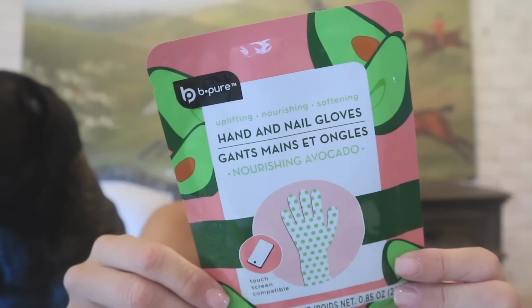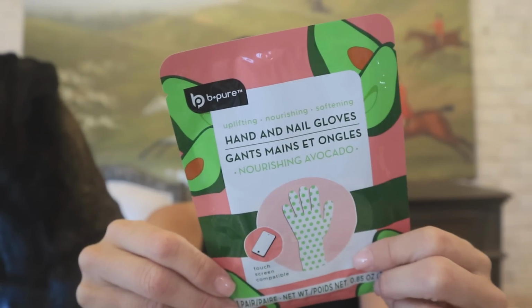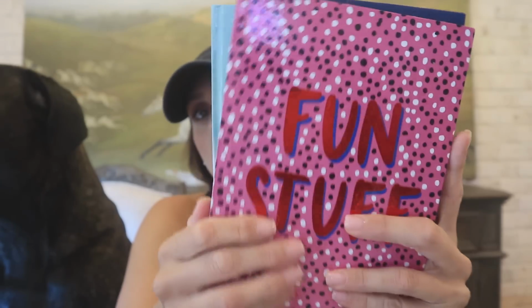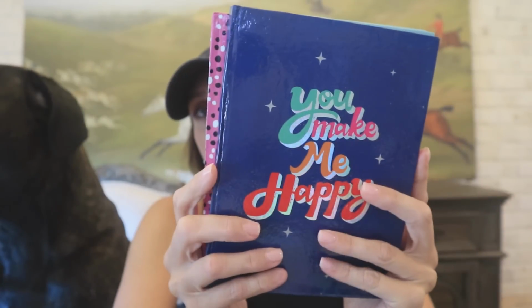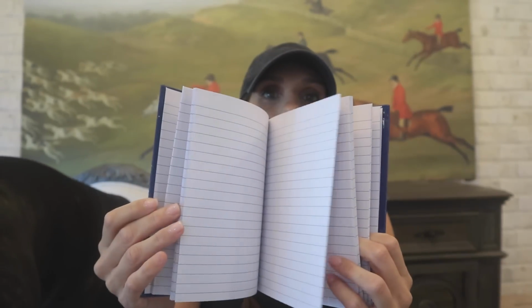Okay, next up, I did find the hand and nail gloves. I wanted to do this along with the foot mask that I picked up from Dollar Tree. So I got that. I found some new notebooks. Always got to be on the lookout for notebooks, because they're one of the items that Dollar Tree heavily turns around, which I'm not mad about. Paper feels pretty decent quality, so that's really good. But yeah, so we've got some new notebooks there.